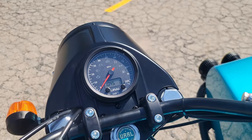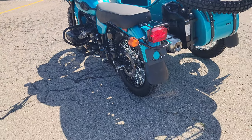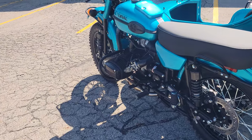Standard speedometer cluster. Do have the Ural Enduro style flat bench seat. And then there's that beautiful black powertrain in conjunction with the metallic blue.